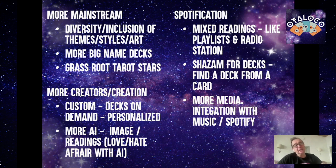And I think mixed readings is going to be a big trigger for people. And I can totally see Deckible doing a kind of Shazam feature. As we get more decks on Deckible, if you follow the forums on Tarot and Oracle, there's a lot of people saying, which deck's this from? And people show an image, right? That relies on human knowledge. Oh, that's from this deck from 1973, right? But there's no reason why a digital platform couldn't do that really, really well. So that, I think, is really interesting.